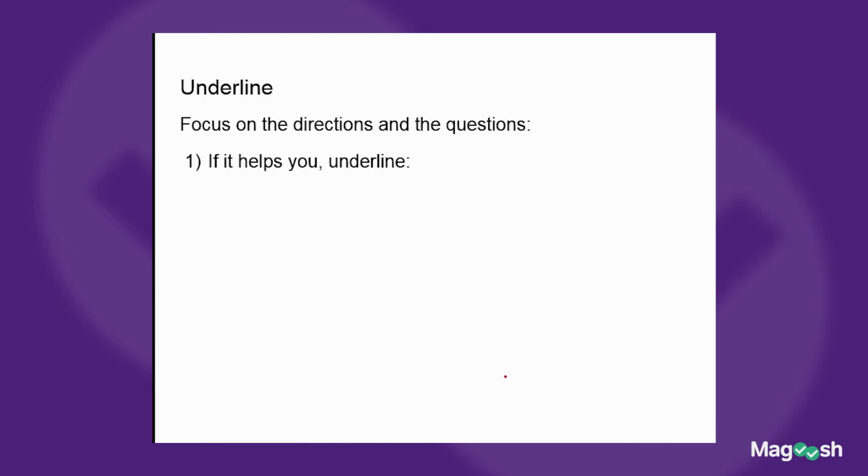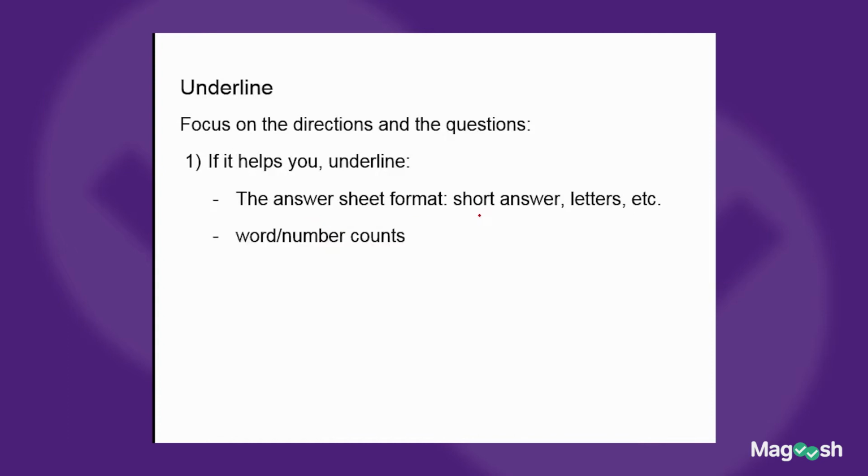If it helps you, go ahead and underline the answer sheet format that you're supposed to use to answer the question. So if there's short answer, or are you supposed to answer with letters or numbers or numerals, make sure you note the word count and the number. And if it helps you, go ahead and underline them so you can remember that or be reminded of that information quickly later on.